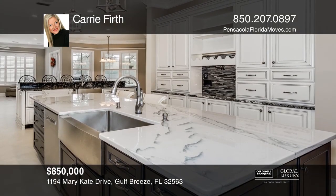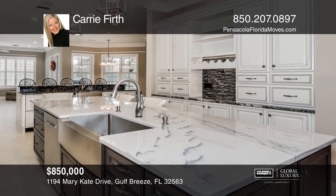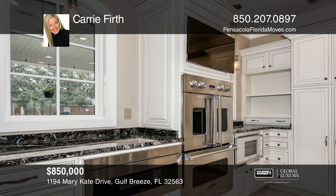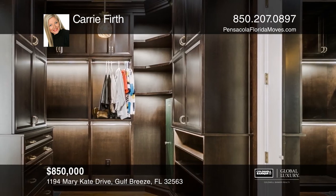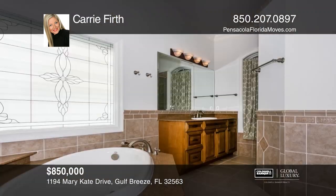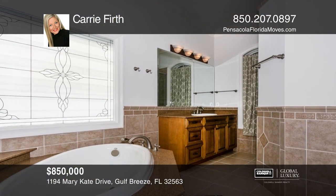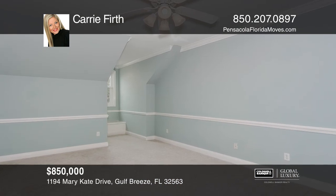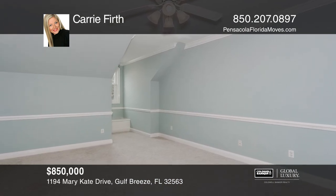You'll love the incredible gourmet kitchen with stainless steel appliances, two islands with farmhouse sinks, and two pantries. The first floor master suite has ample closet space, a soaking tub, separate shower, water closet, and more. Upstairs features four bedrooms and three bathrooms. Have any questions? Call Carrie Firth to find out more.